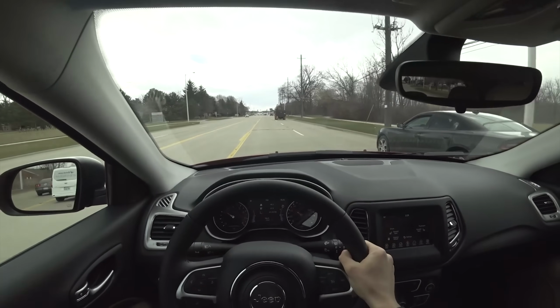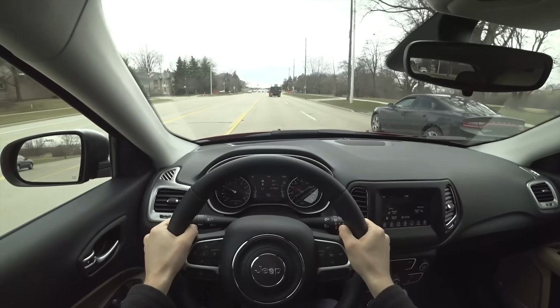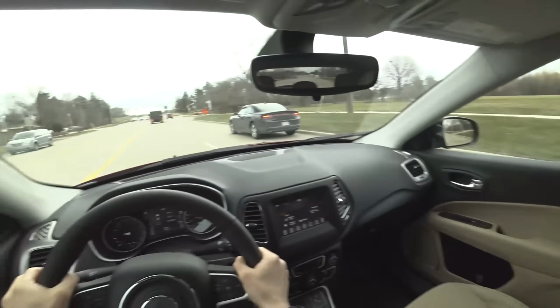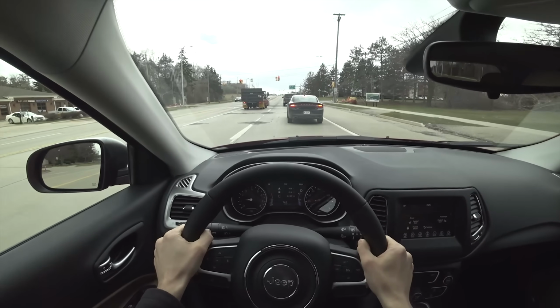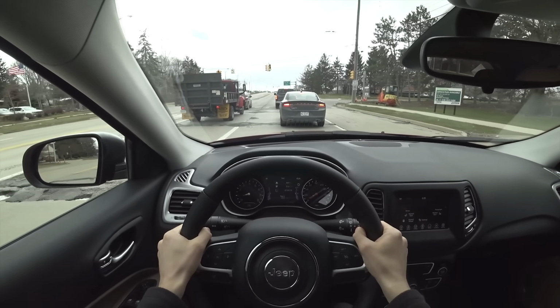Over bumps, everything feels pretty solid. No major shakes or rattles or anything. The car feels pretty stiff actually. It's not uncomfortable, but it's definitely not a sloppy ride. It's pretty well controlled over bumps, and err, I guess, just a little bit on the stiffer side of comfort.